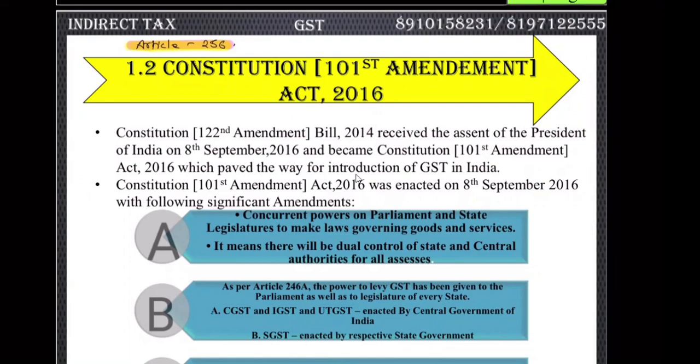The first time someone talked about GST, that let's bring one nation, one tax, let's unite all the tax structures, because excise duty has its own act, like the Excise Act, CST has its own act, the Central Sales Tax Act, VAT has its own act, service tax has its own act. Similarly there were n number of taxes, we'll see those names as well. So all those have their different kinds of acts.